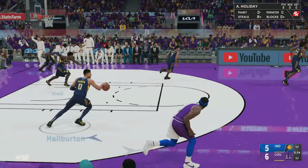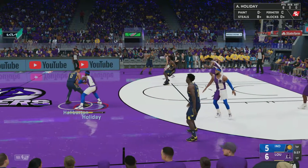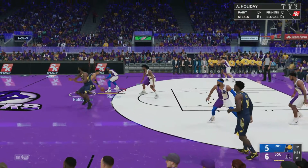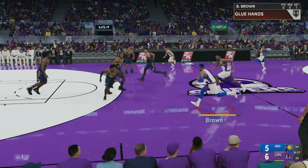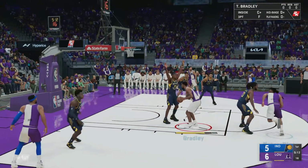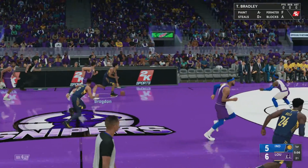Both teams running perimeter-oriented plays that are working. How often do we see this these days? Clubs answering each other from range. Now, here is Halliburton. It's hauled in by Bates Diop. Brown the pass to Bates Diop. Louisville passing it around. Unloads from 9. Turner with the steal. And now the fast break.